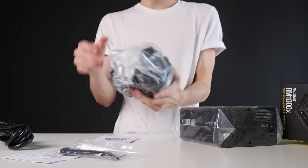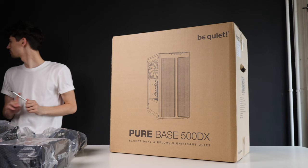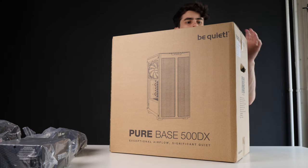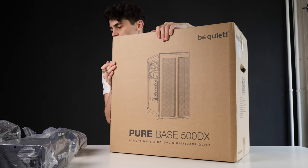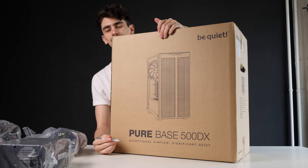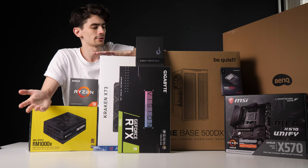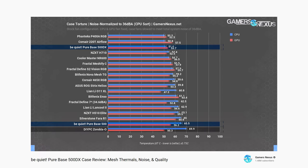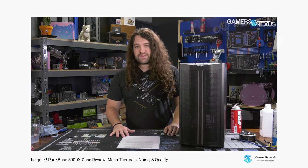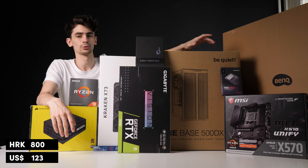So many cables. And the last component is the case. I went for the Pure Base 500DX by Be Quiet. The reason I went for the white is because my room is black and white, and also I didn't want a black case because it was gonna show dust more easily, and I'm lazy. It has great reviews, great thermals, and also something which was important to me, it has great noise performance. The Jesus from Gamers Nexus gave it a really good review, and if he thinks it's good, then it's gonna serve me well. I paid around 800 kunas for the case.